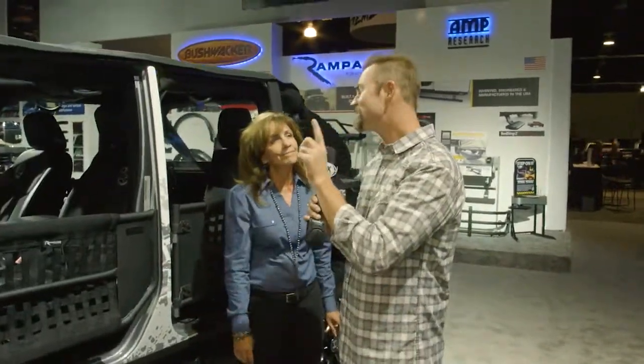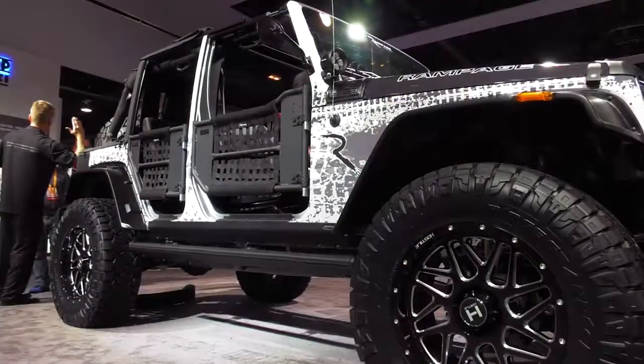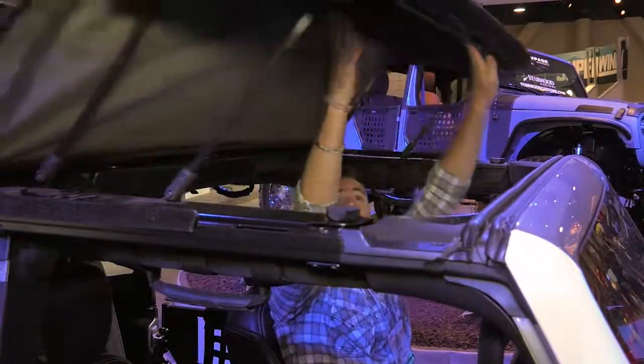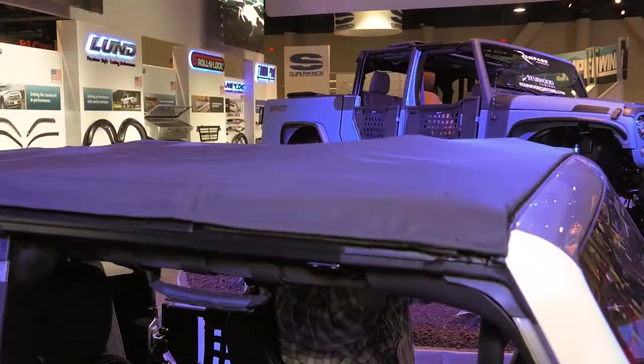Now that you've figured out the mechanical side of your vehicle, it's time to start thinking about dressing it up. Tammy, tell us a little bit about what's going on with this vehicle. This has got the new PowerStep Extreme Amp research step on it, as well as it's got the new TrailView tonneau top that opens and closes and gives you good protection from rain.